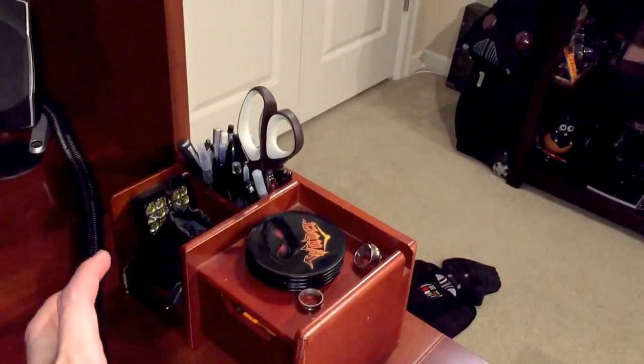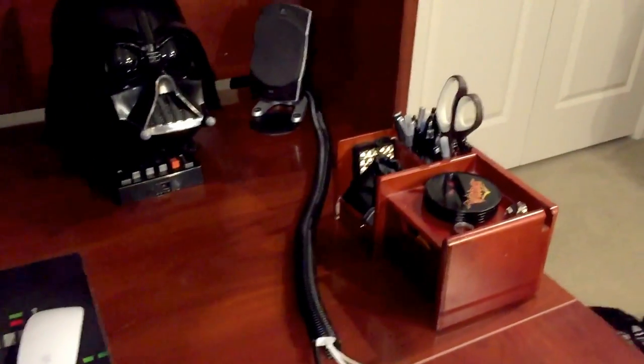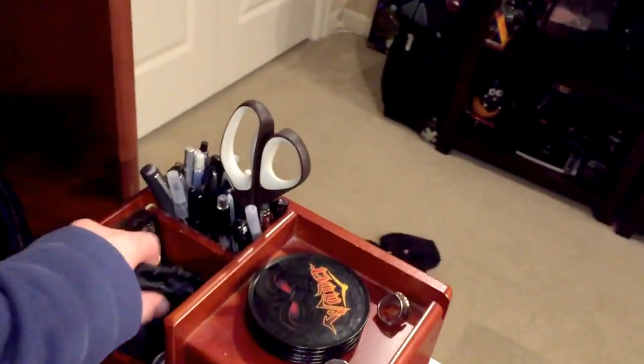I moved the caddy from where it has been for a number of years since I got it, I believe, right here to over here. And it just worked. I just moved it there. And I'm like, oh yeah, that kind of works, because I'm in this area and I'm needing to do something. I grab a pen, grab some scissors, what have you.